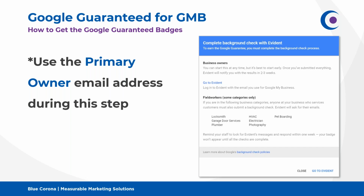For several services, it also requires background checks for your field workers. So field workers would include anyone who enters the home of a customer, not the back office employees, but anybody who's actually on site. Once in the background check process, the primary owner is going to input the field worker email addresses so that they can go in and complete their portion.